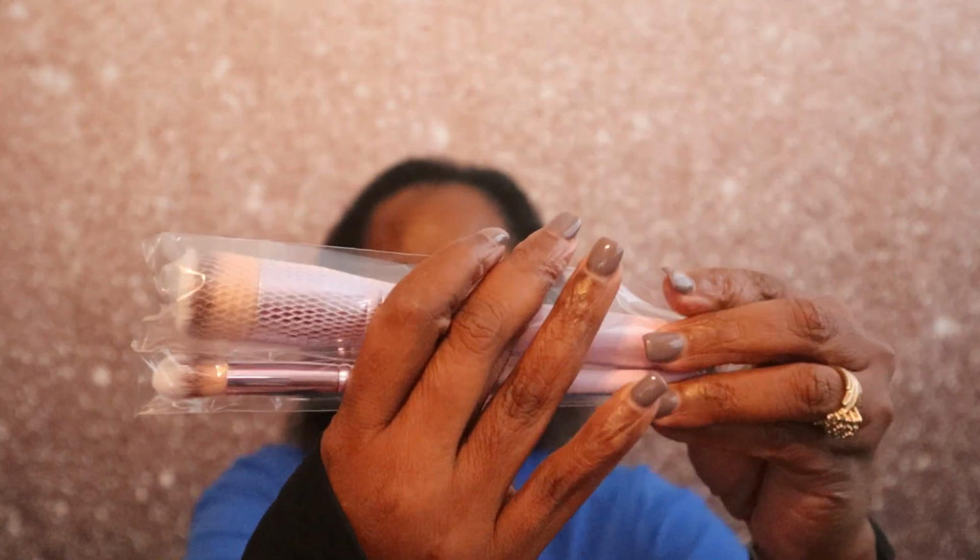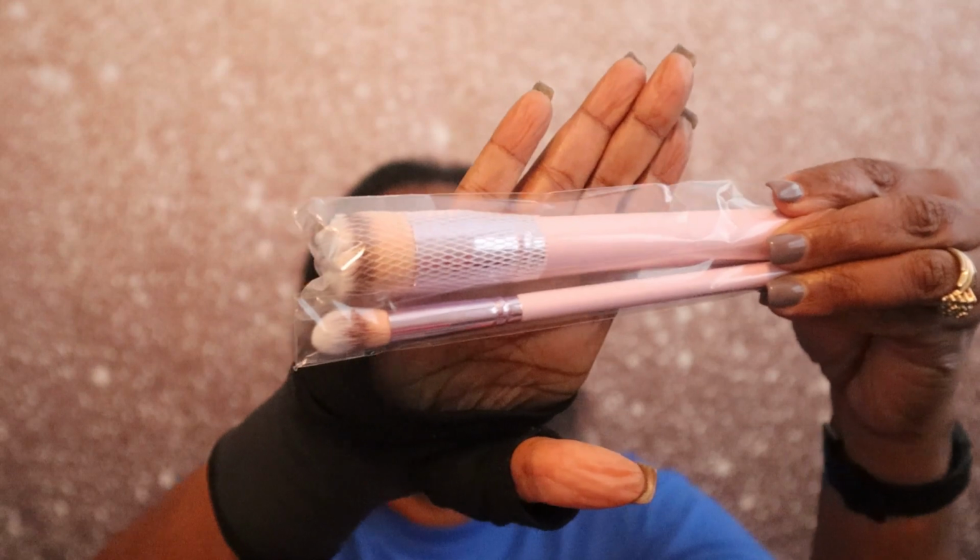I always say a girl can never have too many brushes. All right, baby, come on out. Oh wow, look at both of those. Let's take them out of the plastic. Oh wow, this is a concealer brush.